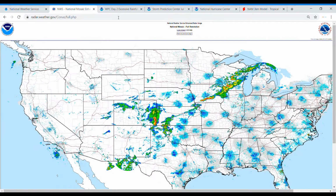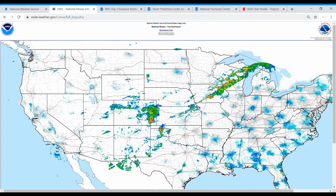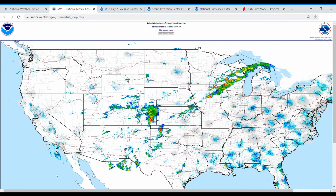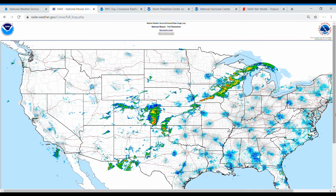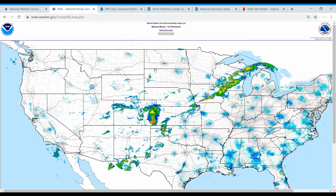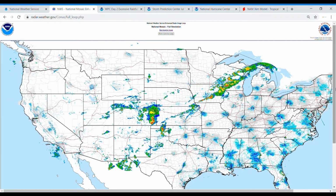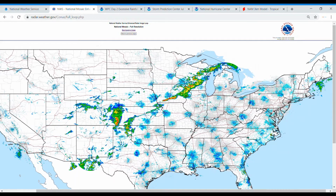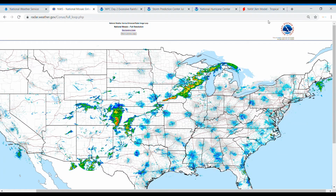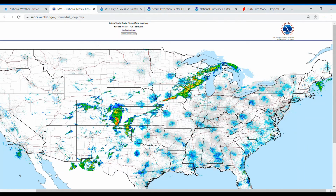But let's go to the radar. We can see that we do have a system moving through that is producing some thunderstorms. And this system is going to be moving east throughout the next few days, and it should bring a decent amount of rainfall, which is good. But especially for the eastern parts of the country, especially the northeast, they're starting to get into drought, and that's not good. So this system is going to work some wonders in the northeast, hopefully.